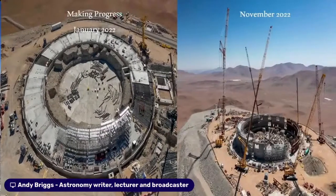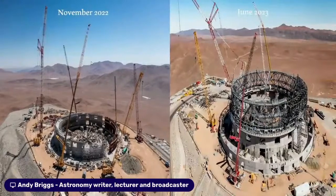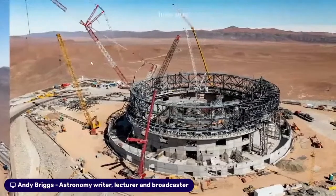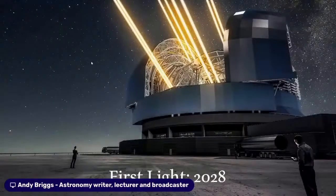And this was November last year. And then the most recent photograph from the site, taken this month, you can see that they've moved on astoundingly well. So this is what the ELT now looks like. And the first light of the telescope, because of the delay for COVID, was originally going to be 2025. It's now set for 2028.